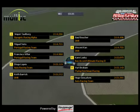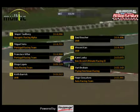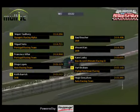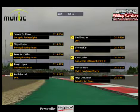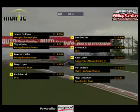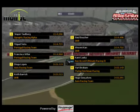So Boucher is looking to put a difficult Road America behind him as well, whereas people like Yuri Braham and Keith Barrick, who had excellent Road Americas, have found themselves back in the pack. So the drivers who had difficult times have fought back. Jesper was slightly underwhelming at Road America from what we're used to seeing, but he's come back with a vengeance, as you can see, with a 14.2, fabulous lap time there.